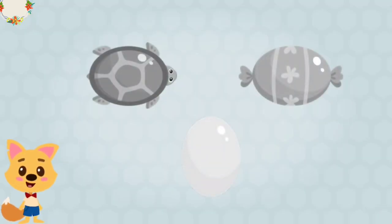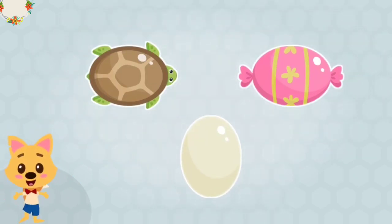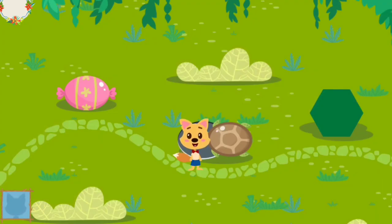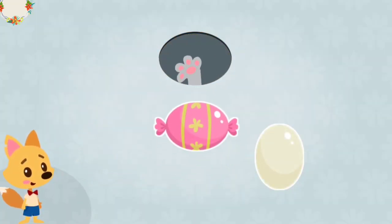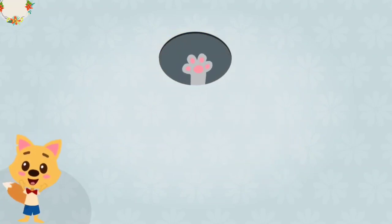Tap on all the oval-shaped items. Turtle, candy, egg. Got it.